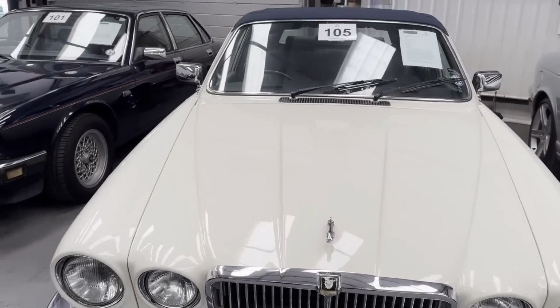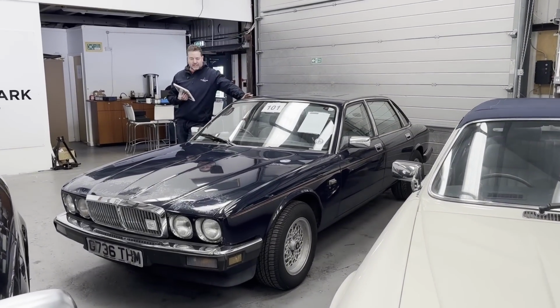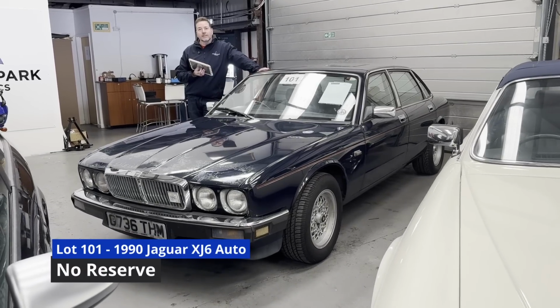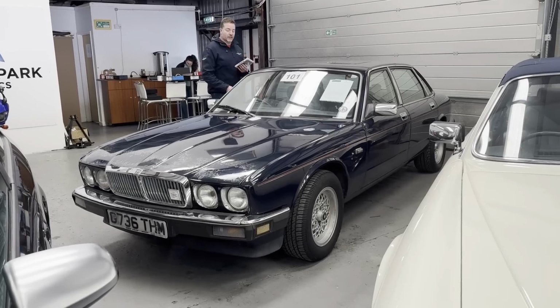Now, no reserve Jaguars, the most dangerous things in the world, because we all want to bid on them. I'm going to have a cheeky bid on this, just because it's fun, isn't it? It's a lot of fun. 1990 XJ6 Auto, little tiny 2.9 this one, the small one, and it is a true poverty spec Jaguar, if you can have such a thing.